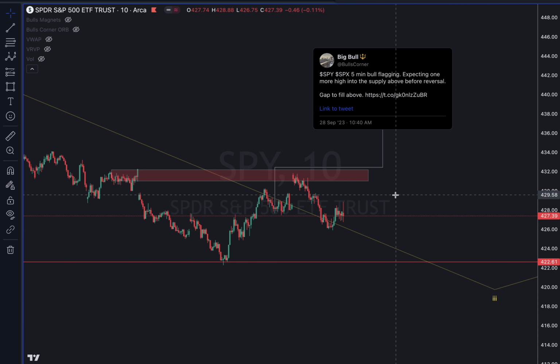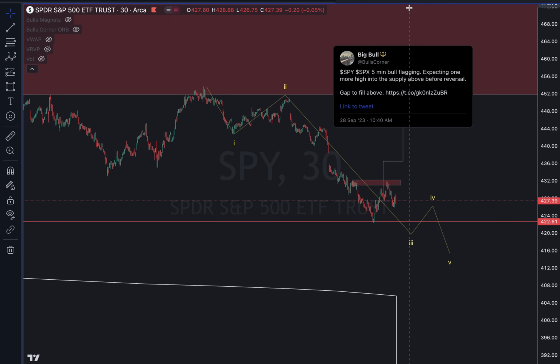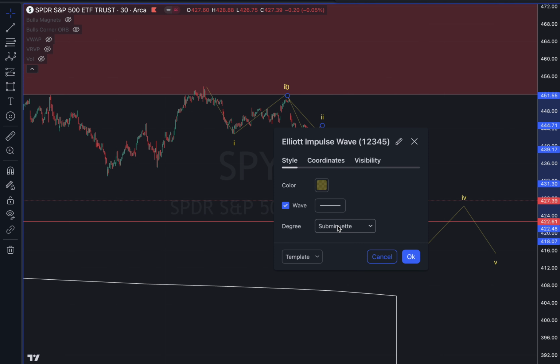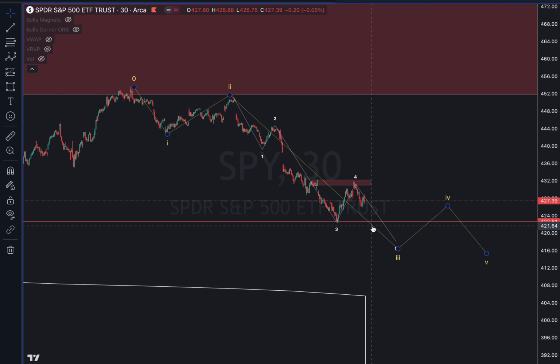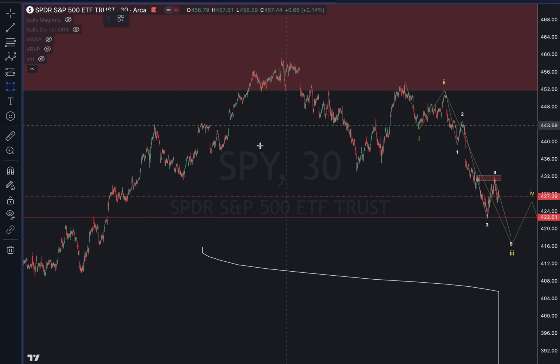Let's look at the 30-minute time frame first to see what I'm expecting on SPY. As you can see clearly, price is in wave 3, and I do expect wave 5 to come next, something like this: wave 1, 2, and then we have this wave 3, 4, and 5. I'll change it to mini. I think price is in wave 5 of wave 3, and the new lows for wave 3 around this prior demand zone, which is around the 418, 420 level. So this is where I expect a bounce on SPY for wave 3 to wave 4.